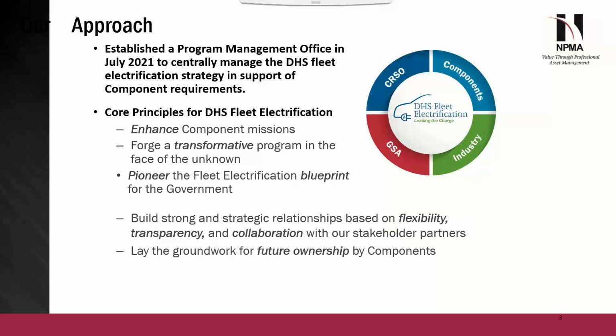If you can see the graphic over to the right-hand side, it lists CRSO, which is our organization, components, industry, and GSA. It's a partnership. It's not just us doing this. We have a full partnership with the entire auto industry, General Services Administration, all of those components that own vehicles that I mentioned, and ourselves to make this work. The core principles of this entire thing are to enhance the components' mission. We want to make it easy for them to do the job and give them the right tools to do the job. It's a transformative program that has to face the unknown, and definitely there are some unknowns when we start talking about converting from internal combustion engines over to electric vehicles. And we also want to be the pioneer of fleet electrification and the blueprint for the government.